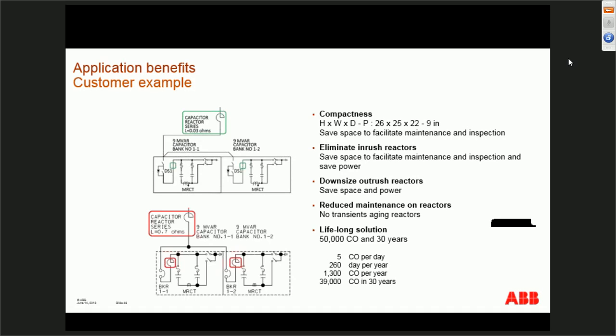Here is an example of a customer who came to us and wanted to integrate the DS1 into their system. So we looked at the calculations that they had already done for their cap banks, and they were originally going to use, here on the bottom, circuit breakers already in the system design. When we took those breakers out and added in the DS1, we were able to also remove the reactors internal to the capacitor bank and reduce the size of the reactors on the outside of the bank for outrush currents during fault conditions.